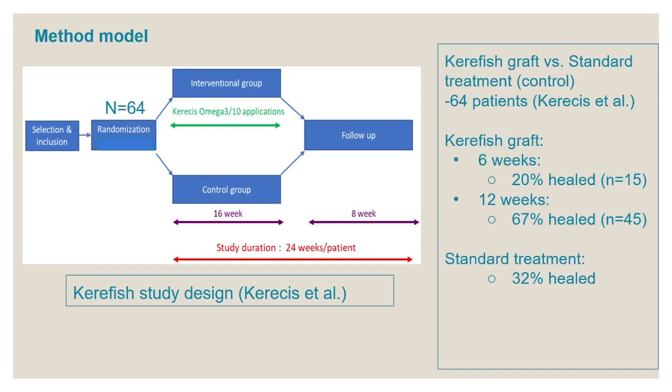There will be 10 applications in total, and each time you apply, you have to take off the skin graft, debride the ulcers, and then reapply the skin graft again over 16 weeks. After 16 weeks, these two groups will receive the same standard treatment care, as well as follow-up appointments. So one company in Virginia replicated this experiment by comparing Carapace graft versus standard treatment.